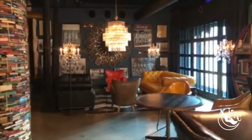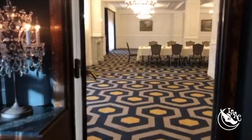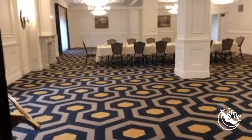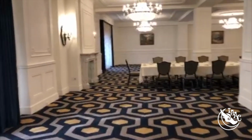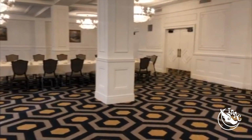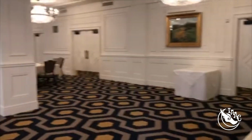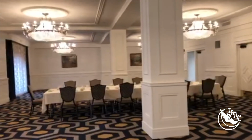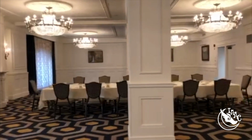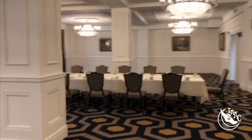So this room connects to the Victory Ballroom, which is the room that I was talking about. This is the room that you could have 100 people with games. So it's really quite large. You can see there are two columns in the room. I'm gonna go ahead and make my way through the room. It's set up right now just for a small luncheon, as you can see, for tomorrow.